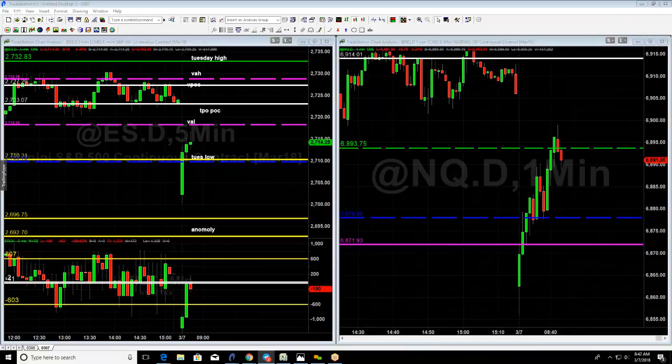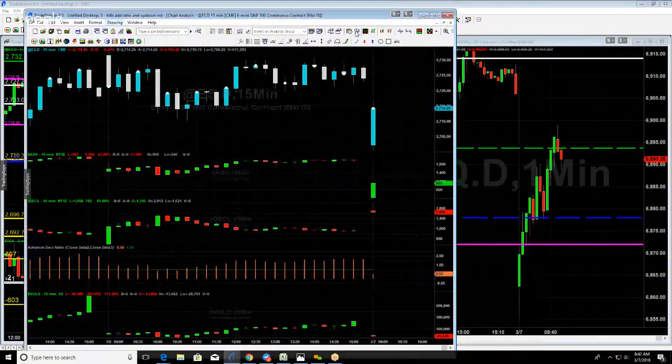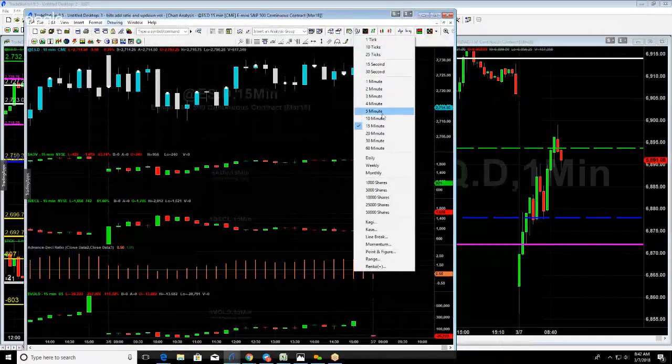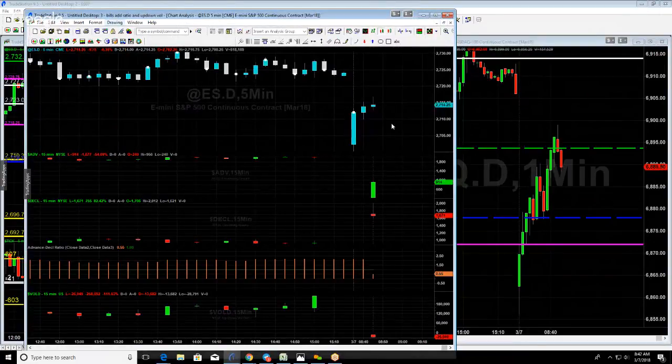Advancers, decliners. We have here, let's change time frame on this. We have advancers at 919, decliners at 1671. Again, that's not directly related to the S&P, but gives you a general view of the overall health of the market. And we'll watch that to see if it improves. Still early, although we should be all the way through the opening rotations at this point.